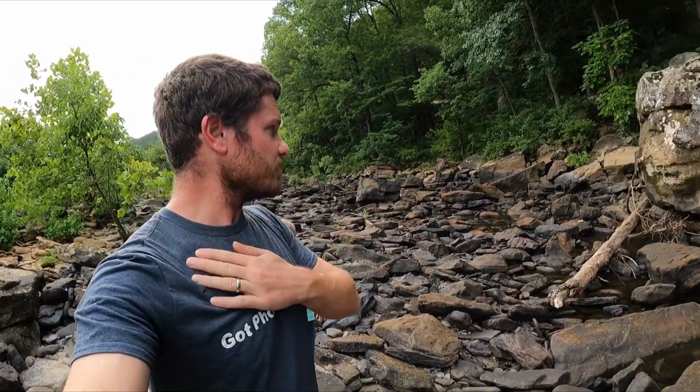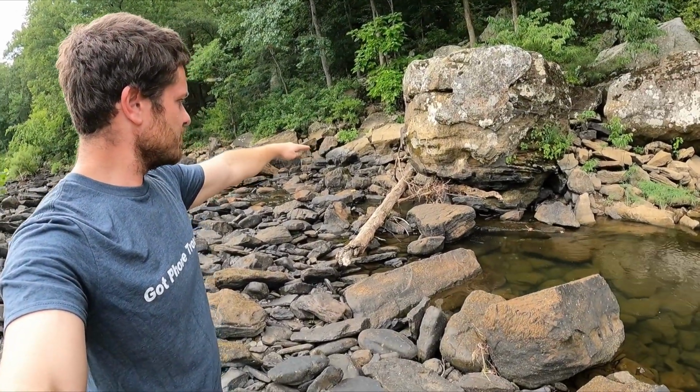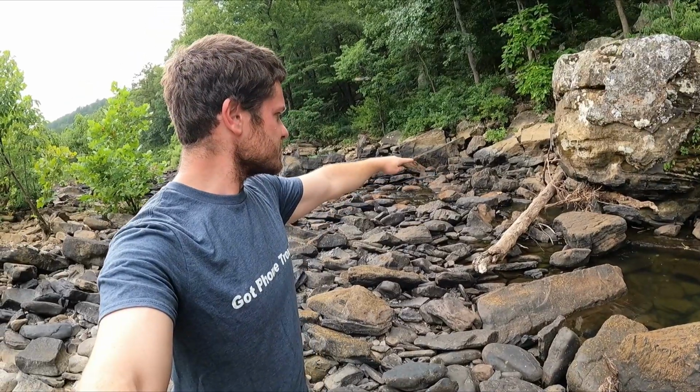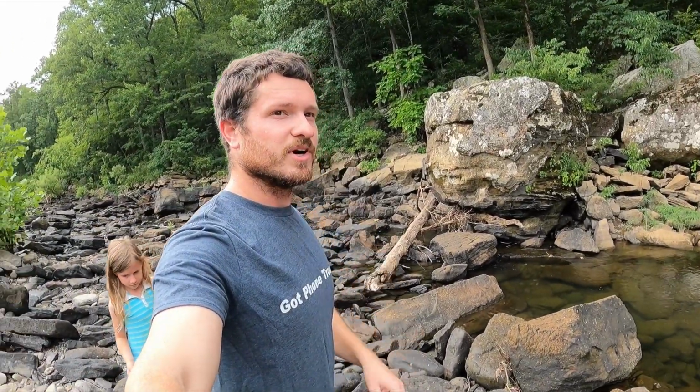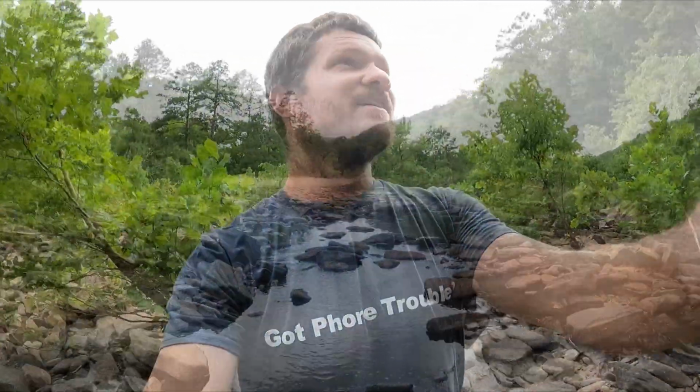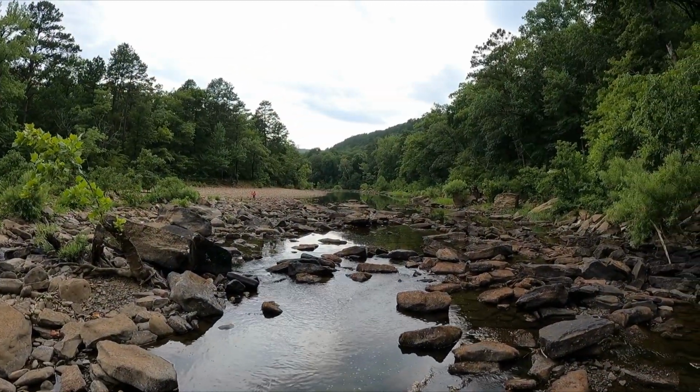Crazy to see it this low when usually the water, when we're floating, is 4 to 5 feet higher than this. It is extremely low, but it's kind of cool to see. Fishy.